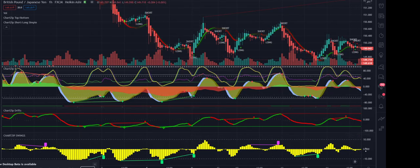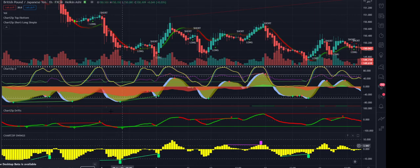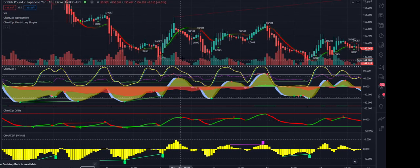So if it's under 0, that means it's oversold. And if it's over 0, it means it's overbought. So it kind of works just like ChartZip too. Whenever there's a hump that's smaller than the last hump, like how this hump is a little bit smaller or higher up than this hump, and there's a green cross, that's a really good signal. That means the price is about to shoot up. You can also do that for shorting too.